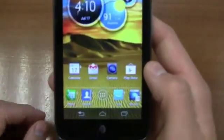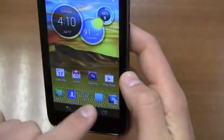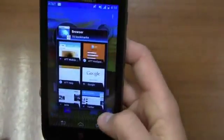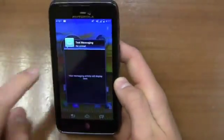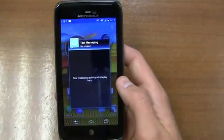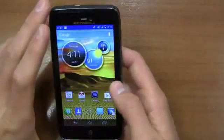Now, if I focus in on this, you'll notice some arrows beside certain applications like calendar, phone, text messaging, browser, and more. What I can do is swipe it up, and you can see bookmarks as well. So I don't have to actually open the application. I can just go, oh, phone, no activity, messages, no unread. So I can see my unread messages, and I can actually see my list of text messages without even looking at the application itself. Same thing with people here. I can add people if I want to and add favorites, and they'll show up right here.